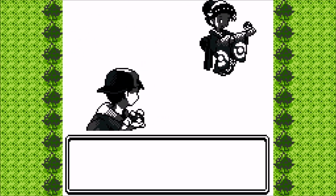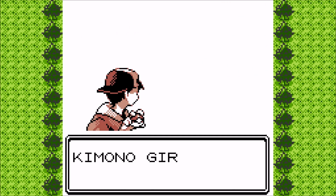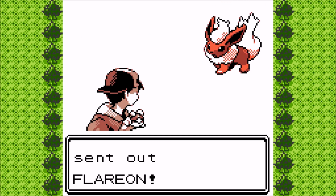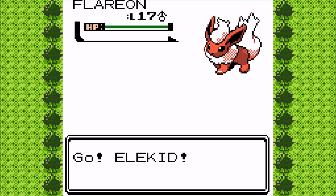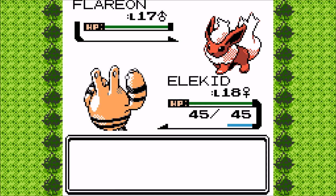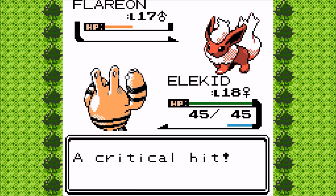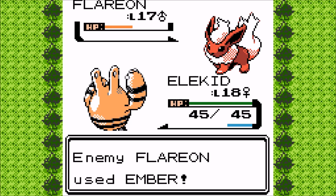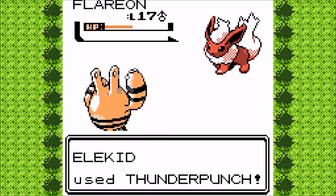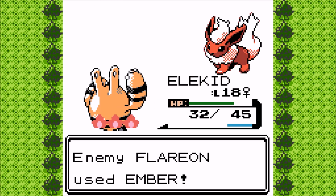Alrighty. Now, I personally don't really consider these boss fights, so I'm not going to be giving detailed team information for these battles. But right here we have kimono girl Naoko, and she has a Flareon. A pattern regarding these trainers is probably going to become apparent pretty quickly. But indeed, each one of them only has one Pokémon, so you probably don't have too terribly much to worry about. And you are 100% allowed to run back to the Pokémon Center and heal if you happen to get in a bad way during these fights, so there's really not much risk to you in these fights.